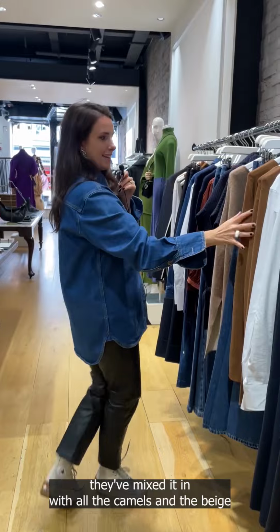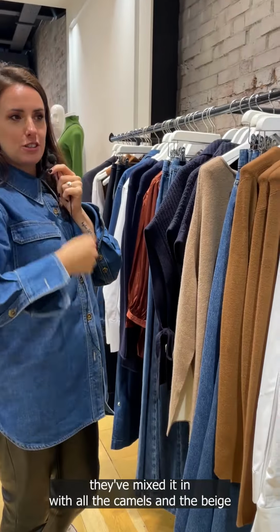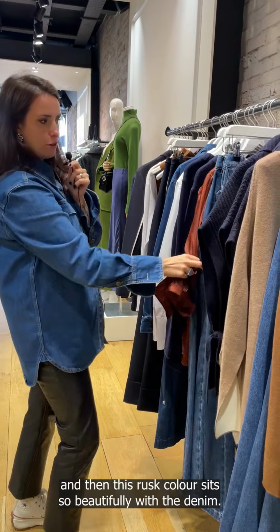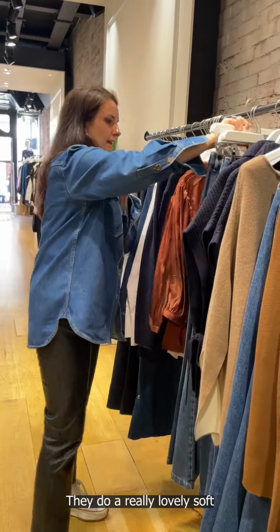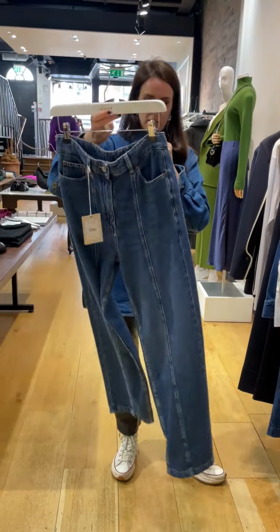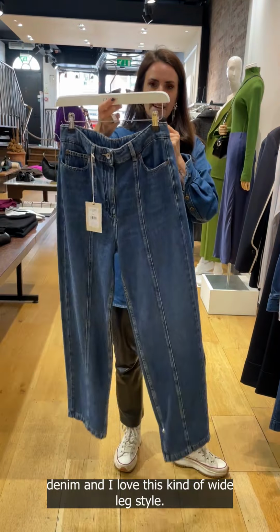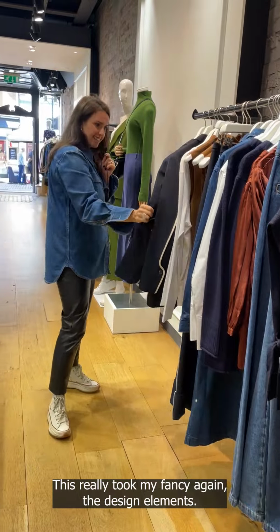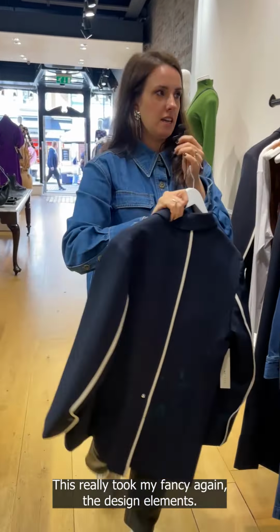I love that they've mixed it in with all the camels and the beiges in this rust colour. It sits so beautifully with the denim. They do really lovely soft denim, and I love this kind of wide leg style. They're always quite generous in length. This really took my fancy.